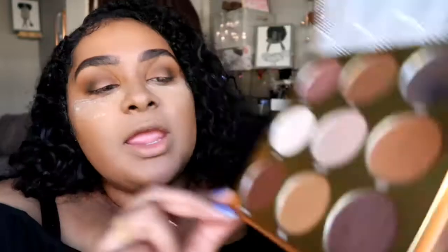Honestly, this is my... I'm gonna go in with this chocolatey shade right here. Do they have names?